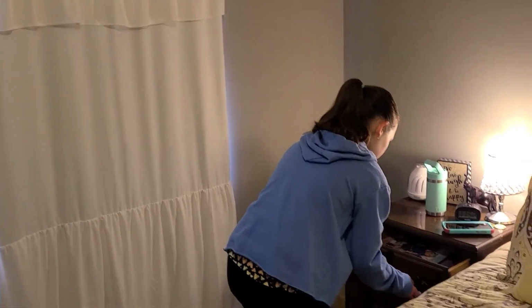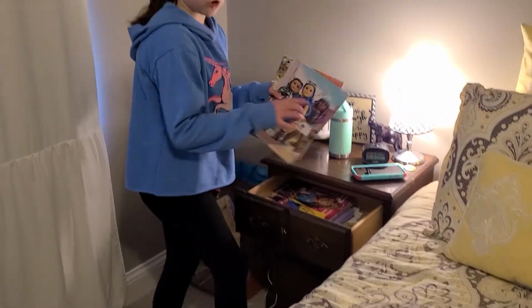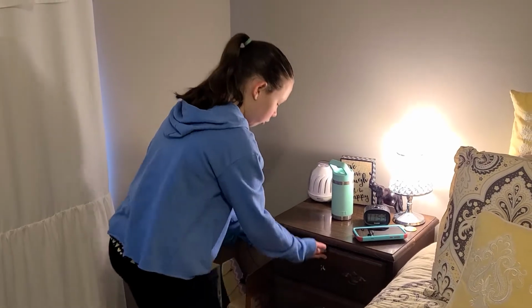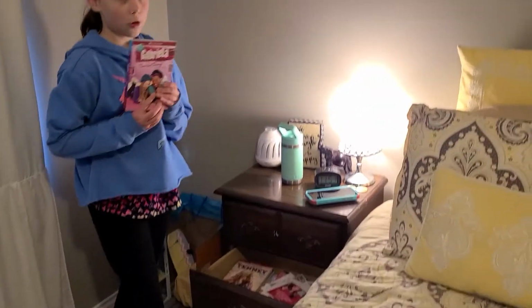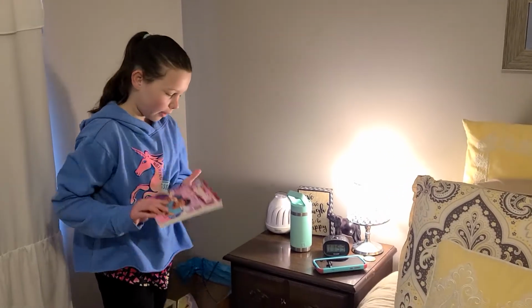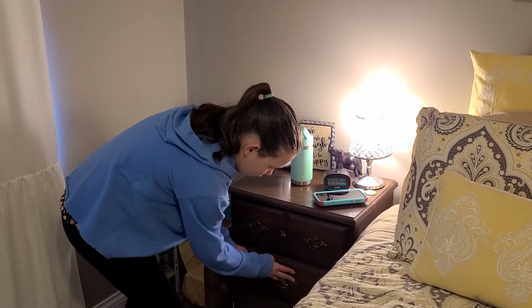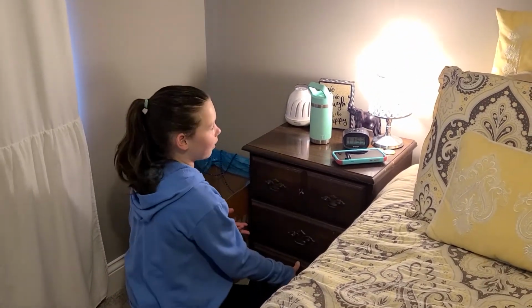Then I have some other American Girl things, like American Girl magazines and some other random stuff. And the next one, I have some American Girl books that I'm reading. Like, I'm reading Gabriella's book right now, Time for Change, and some other things. Then the last drawer has like my eye mask and things I wear to bed.